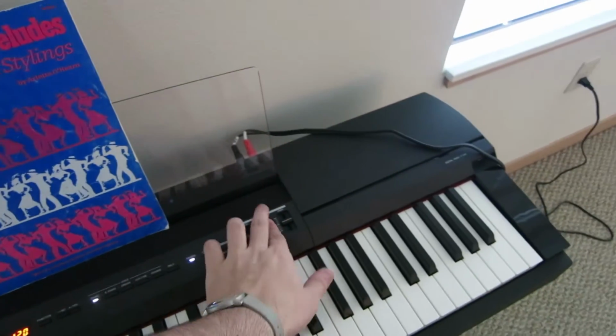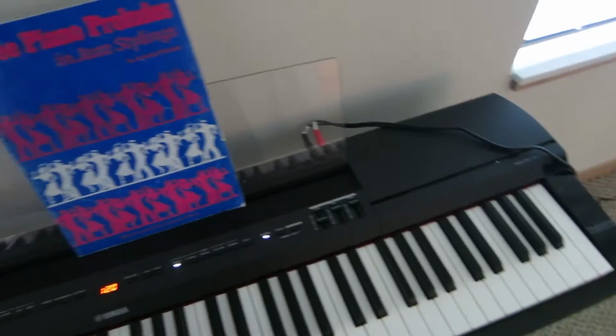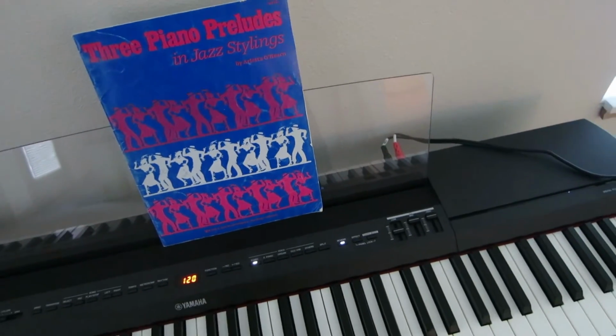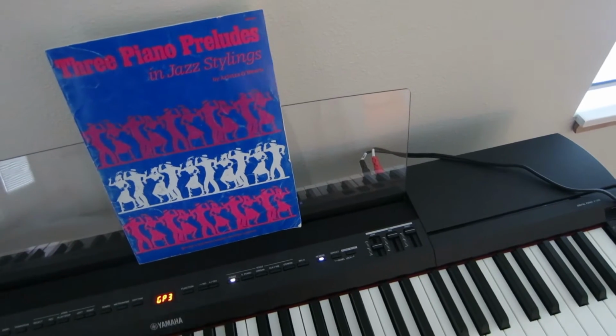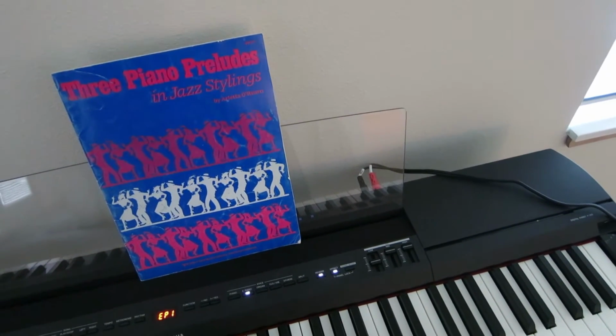I can adjust it, so I can make this super bright. There we go.